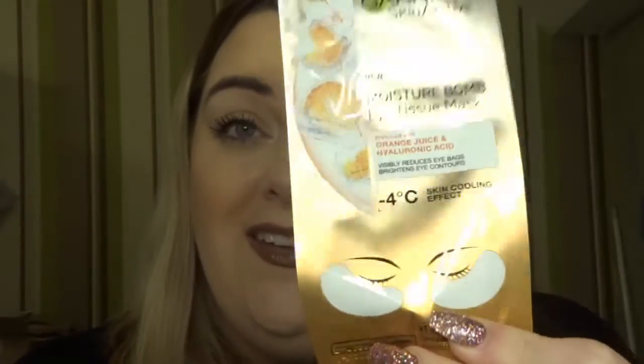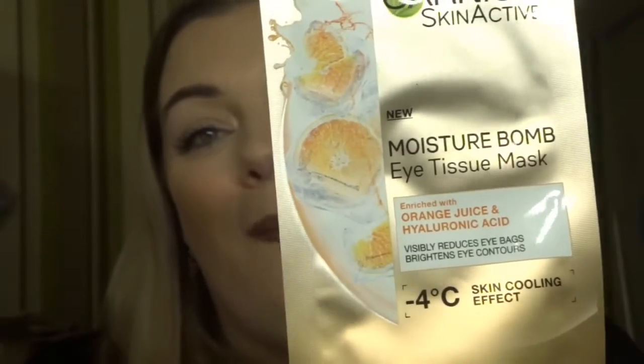The last thing of skincare is, I don't even think I need to say it, the Moisture Balm eye tissue masks. Eye tissue masks. I should know, I use them plenty. I absolutely love these. I don't think I can rave enough about them. I mean, I do on Instagram. You've seen me in all my hauls. I was proud of myself. I mean, I've got enough in the drawer, but I was proud of myself.